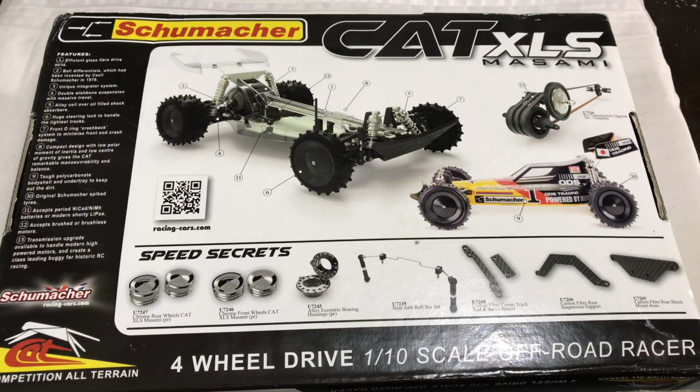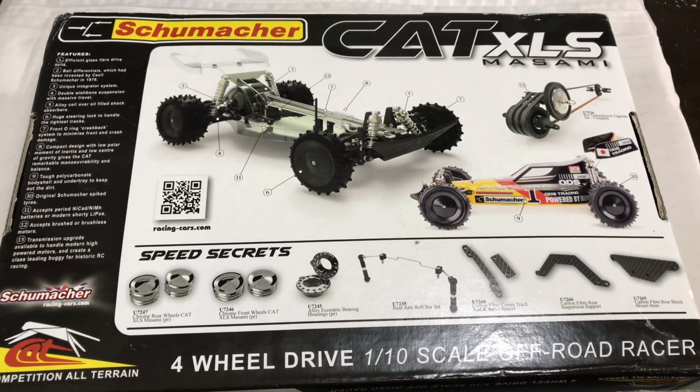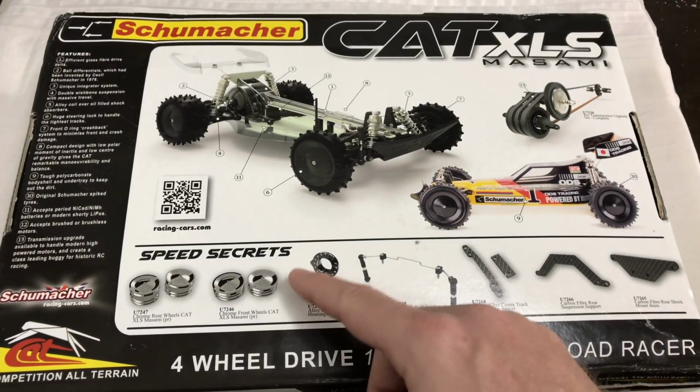So luckily, for me, this is not about speed at all and going crazy brushless. As I say, I'm going brushed in this. The second, there's a few hop-ups, but they call them speed seekers.